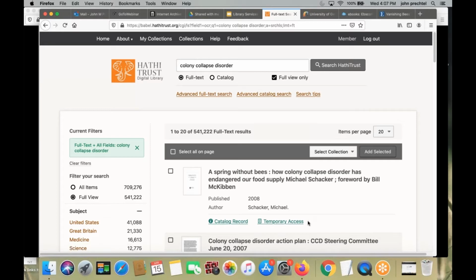The way you know you have access to it is this temporary access. This brings up the point of what levels of access we have. In HathiTrust, this is the new thing that's not going to last forever, but it's definitely going to last through the end of June of this year. So if you see temporary access, you can get into that book.